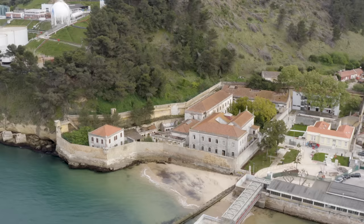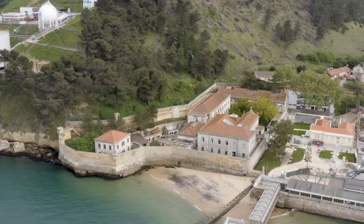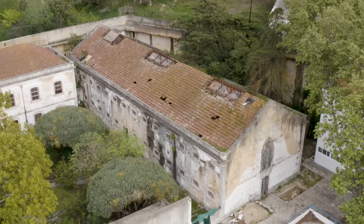Today, the fort has been taken over by a university that plans on rehabilitating the property. It seems the complete history of these storied structures is still yet to be written.